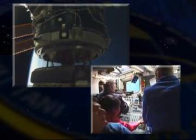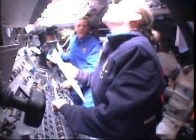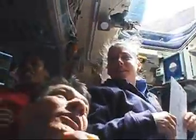Capture light. Houston, Discovery and Alpha, capture confirmed. And ISS is in free drift. Houston copies. Discovery arriving.